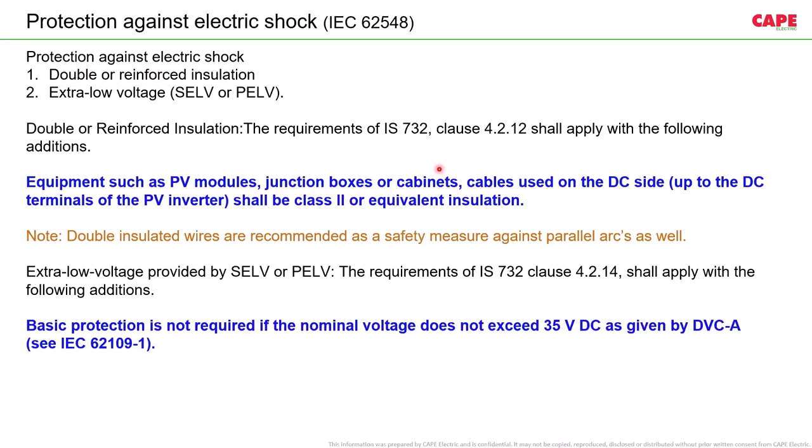On the DC side, in order to have fault protection or protection against shock, a double insulated electrical installation is recommended in the standard. The second recommendation is extra low voltage provided by SELV or PELV, where by limiting the voltage to less than 120 volt DC, that means up to 120 volt DC, you can go for SELV, PELV requirement, extra low voltage, because there is no shock hazard. Also, basic protection is not required if the nominal voltage is less than 35 volt. But of course, most of the time, the DC side operating voltage is much higher than 120 volt. So the effective shock protective measure is double or reinforced insulation. For example, the PV junction box is plastic.